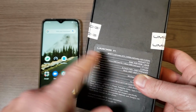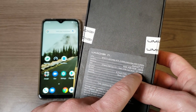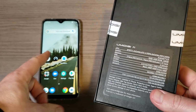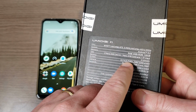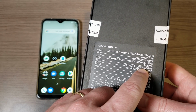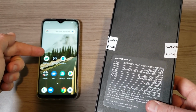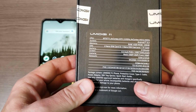But this one, well, actually both of them have this as well. You can use a nano SIM card and a micro SD card, or 2 SIM cards if you want. This one has a 5150 milliamp hour battery versus a 4150 over here. This one has a 6.3 inch full HD plus display, which means you're getting a 1080p display stretched out into that 6.3 inch display, whereas over here you have a 6.3 inch display but 720p, and honestly the 720p I don't mind at all on the One Max.